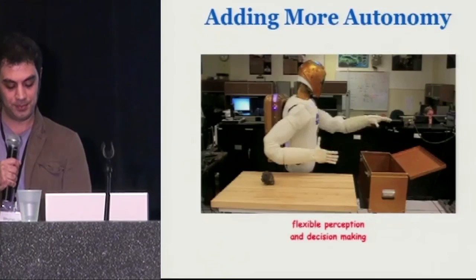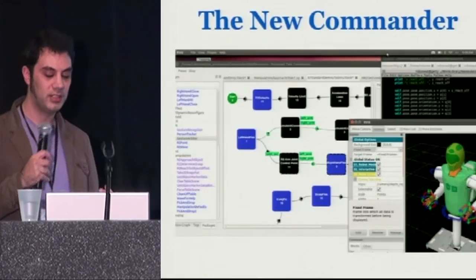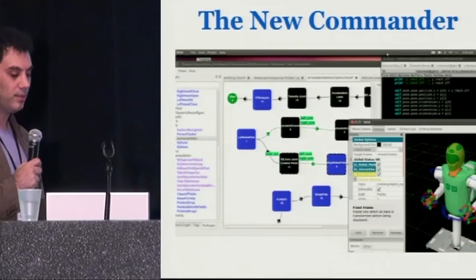All right. So this is the new Commander. You can see Robonaut in RViz over there with interactive markers. Nice visualization tools that are nice to just sort of get the robot in the configuration you want. But as you can do that, then you can start putting in the set points, you can put in the computation, et cetera.